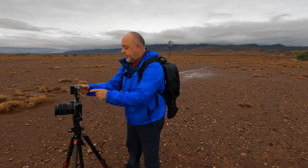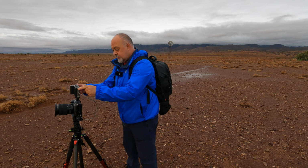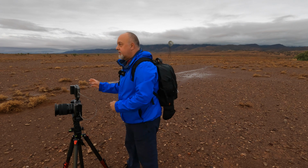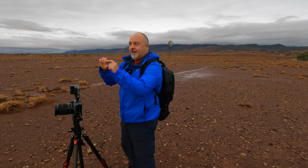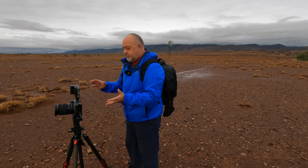That's that old thing: you shoot with the light you've got. The light that we're anticipating here may not reach us. There are loads of factors that might work against us: a mountain range, low cloud, a tiny gap, possible rain.